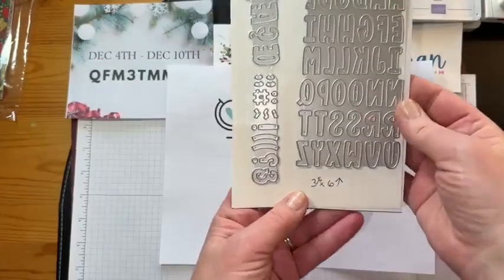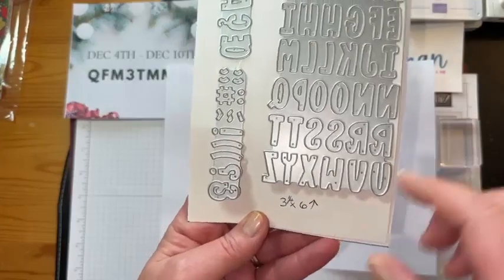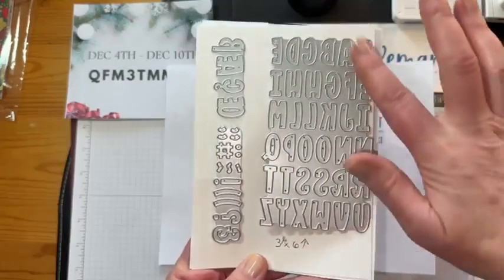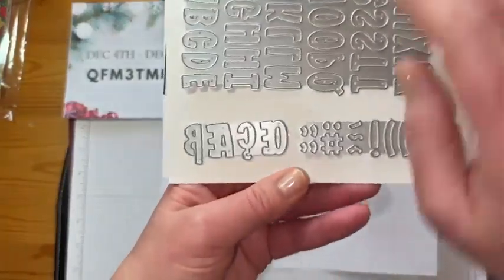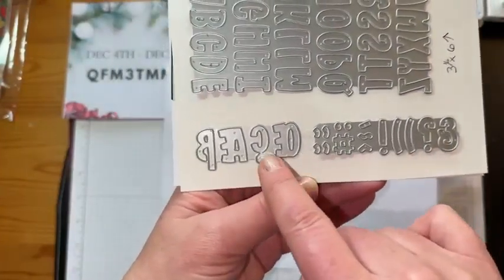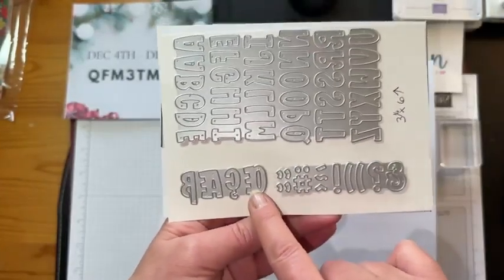OMG, look at these. I have gone ahead and measured with my ruler 3 1/4 by 6 inches. That is what you're going to want to cut your cardstock, okay, to do this here. So we're going to do some cutting with this one. You get also the exclamation points, the hashtag sign, question mark, and these ones here, which are for some different languages. Maybe you can recognize them.